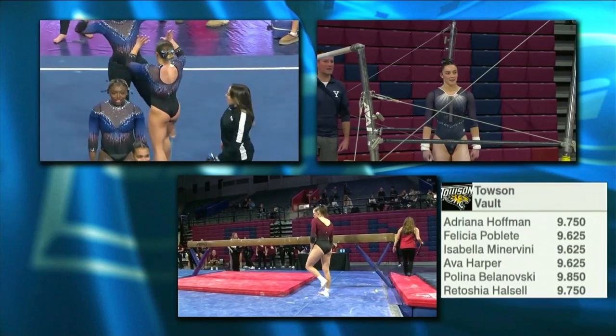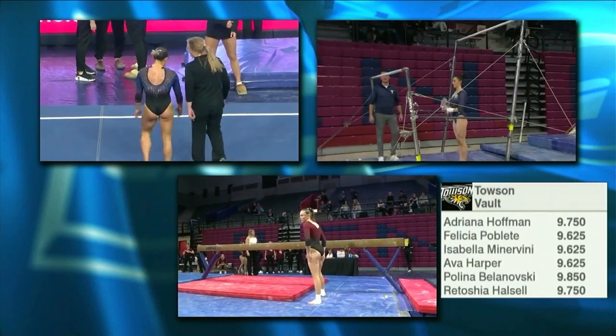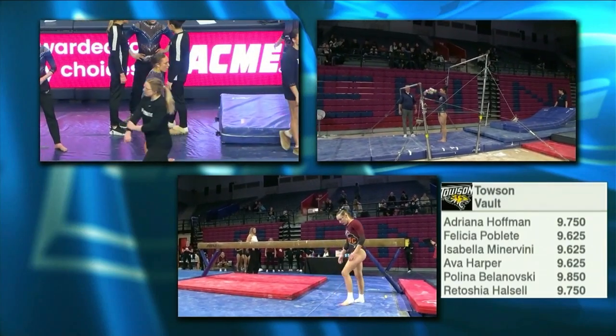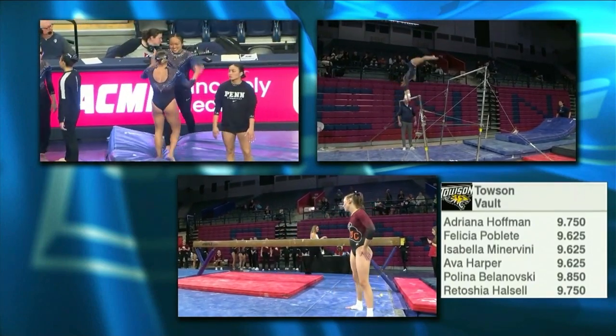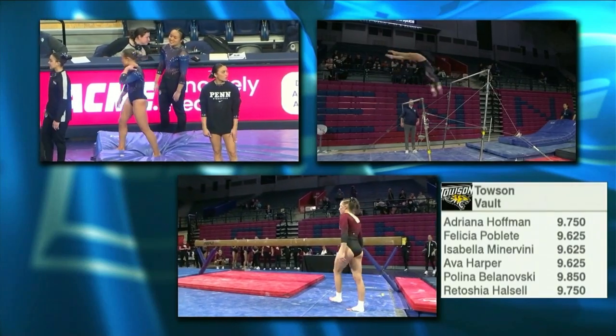See the final scores for Towson in this fourth rotation. 48.6 rounds out their day. 195.6 on the team scoring. Highlighted on the vault by a pair of 9.75s, but most importantly, the Ava Harper 9.85.